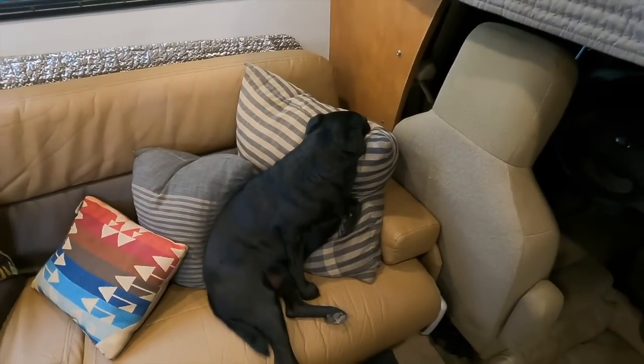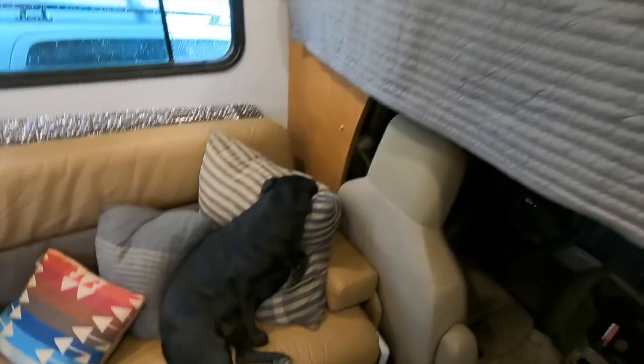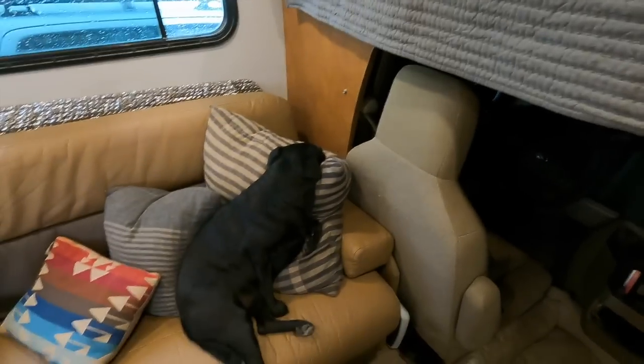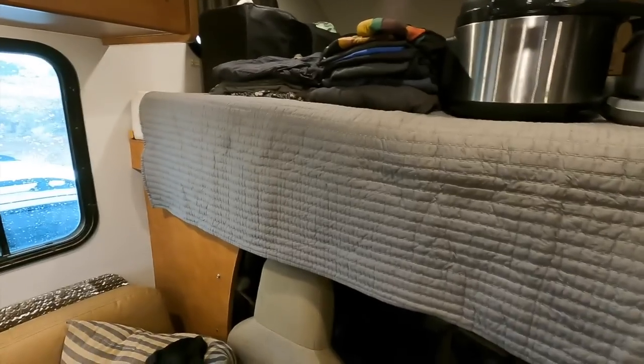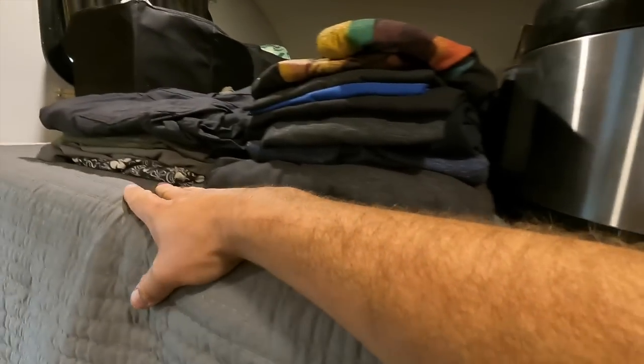And Olive likes to sleep with me at least part of the night, like the late part into the morning. She sleeps with me, and there's no way in heck she could get up there. Look, that's really high. I do have a ladder. Obviously, Olive couldn't climb the ladder. I could climb the ladder, but again, when I'm sleepy, I don't want to climb the ladder. So what's up here? Kind of the normal stuff.